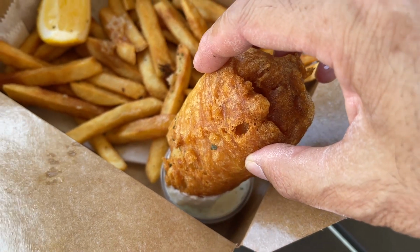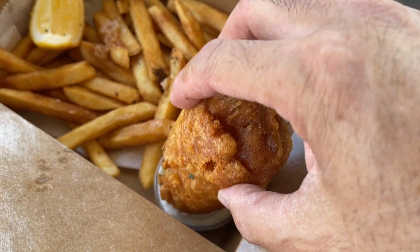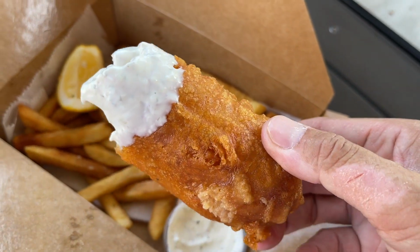I can eat it plain, basically. I don't even need the sauce. I like fried fish so much. But in the interest of having the tartar sauce, let me use it.